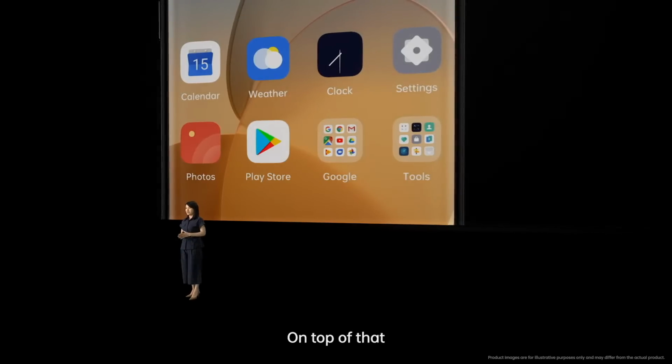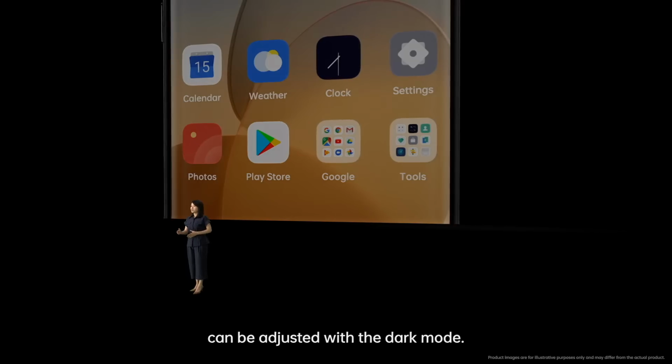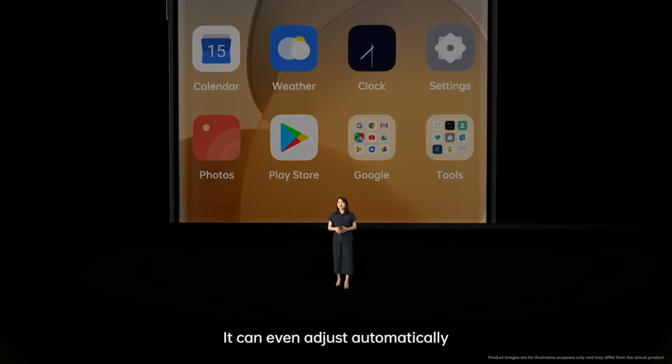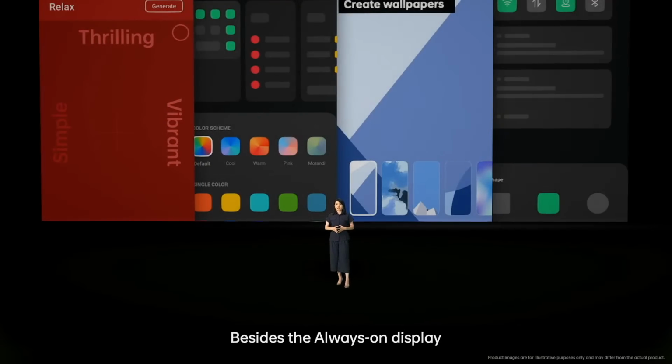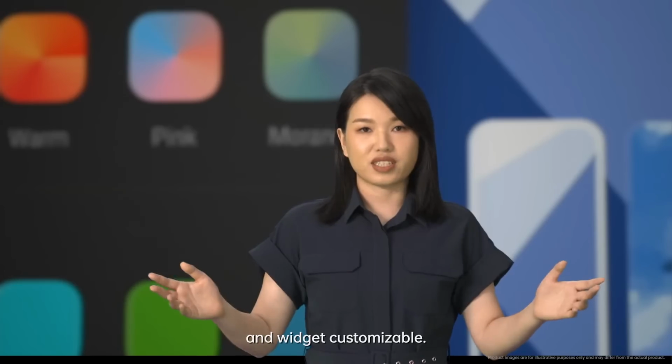On top of that, the icons and wallpapers on the home page can be adjusted with the dark mode. It can even adjust automatically with the rising and setting of the sun. Besides the always-on display, font, and dark mode, we also make ringtone, color scheme, wallpaper, and widget customizable.